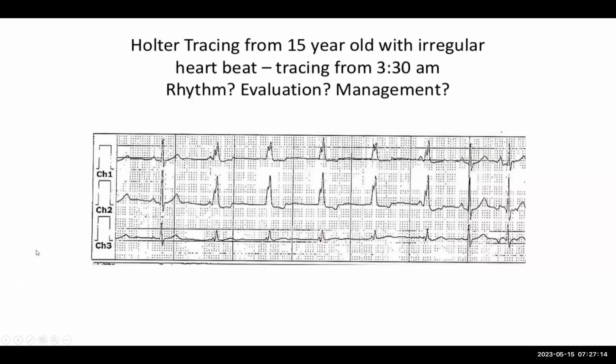All right. So this is a Holter tracing from a 15-year-old who has an irregular heartbeat, and this tracing is obtained at 3:30 in the morning. I'm going to ask Dr. Marshall if she has any thoughts on what this is and if there is anything that ought to be done as a result of this observation.